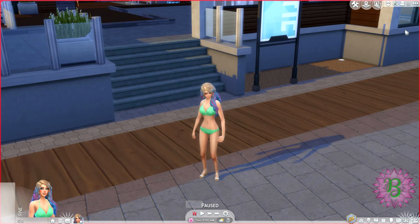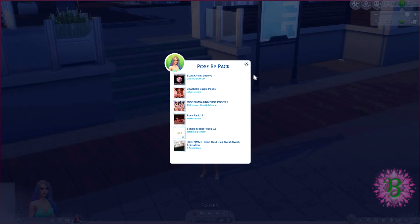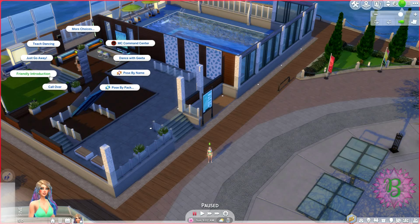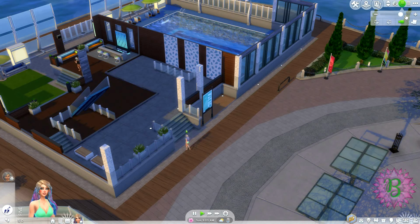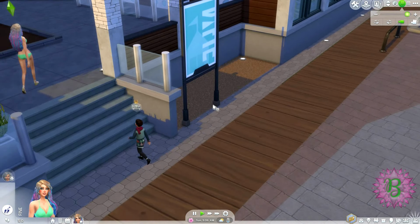Okay, so we're at the pool in Windenburg now. Hopefully we can find some eligible men for this. Let's go out there. Why not? There's nobody here. Oh, now there is.